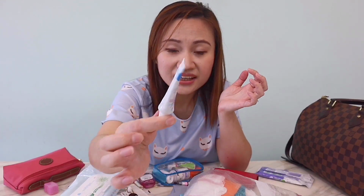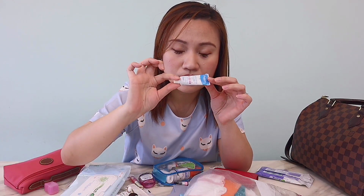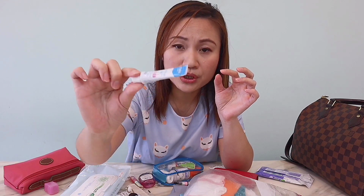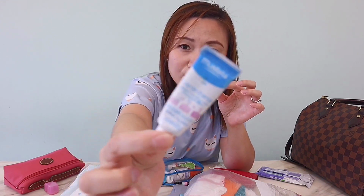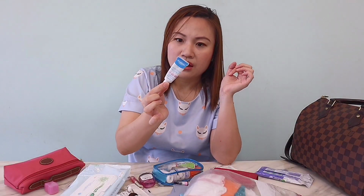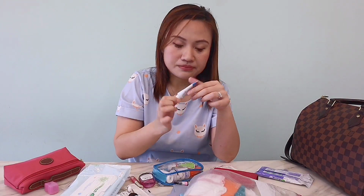You see this kind of barrier cream, this is to use during the diaper change. It's a diaper cream. You see the look of it is so dirty and it doesn't spark joy, so I'm going to throw it away. Anyway, it has expired. Okay.